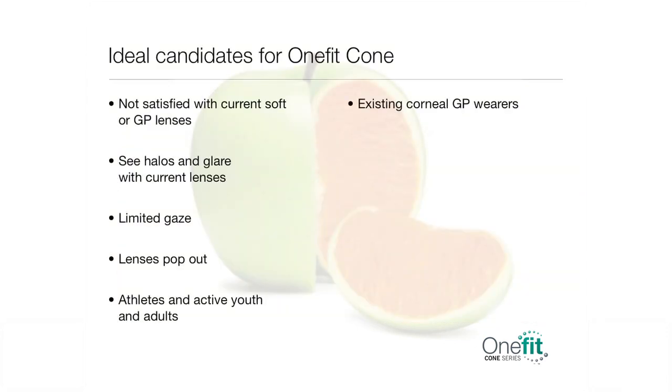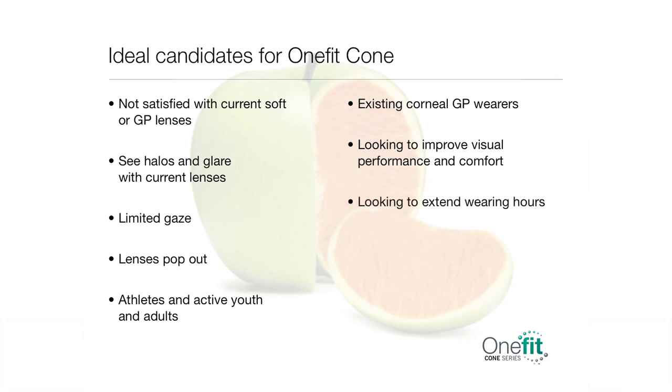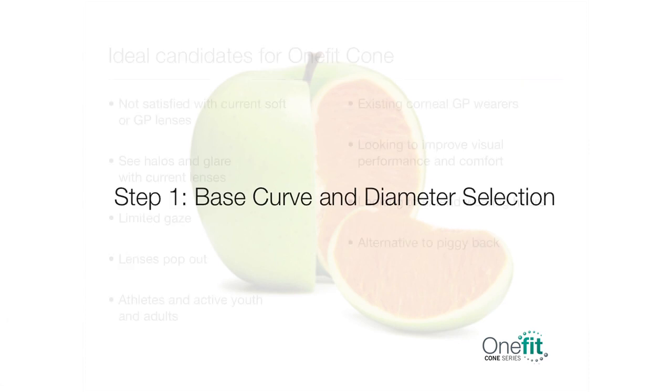Onefit cone is recommended for existing corneal GP wearers looking to improve visual performance and comfort and extend their wearing hours. It is also an excellent alternative for patients fitted with the piggyback system. For those patients, Onefit cone will provide a much simpler system to use and care for.